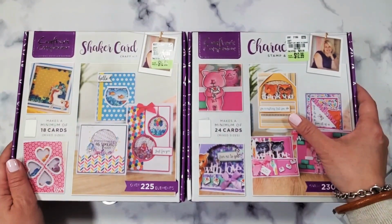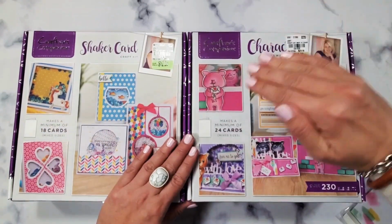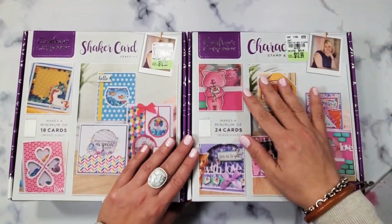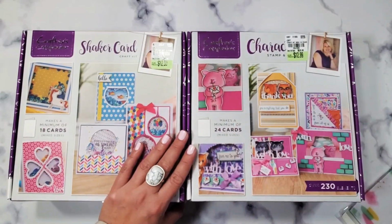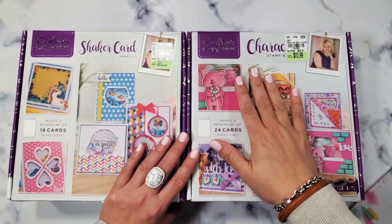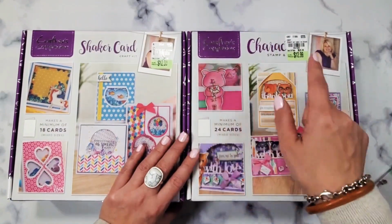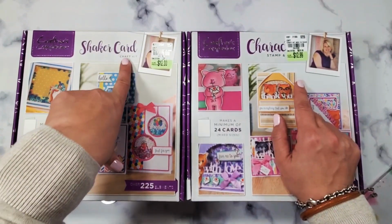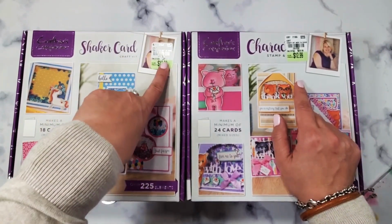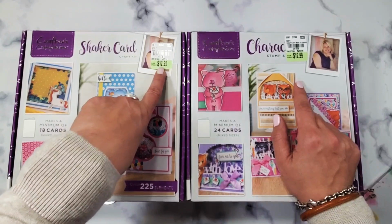haul, Tuesday morning haul. So this one is normally in the upper part, so just try to look there. If you are close to Roseville, the Roseville one is on top, and they have maybe 5 more boxes of both. So this is a shaker card craft kit from Crafter's Companion. The original price is $30 and I got it for $13.